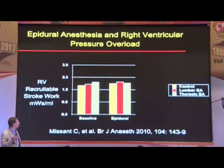This is a study out of Belgium. This actually is a pig study, but they've since repeated it in humans. What they're doing is comparing lumbar and thoracic epidurals in a model of pigs with pulmonary hypertension. They're looking at right ventricular output here on the vertical axis. The yellow bar is a control group. The red bar, pigs with lumbar epidurals. The green bar, pigs with thoracic epidurals. Here's the baseline, and here's after they dose up the epidural. And there's no change. Right ventricular function is the same in all groups.